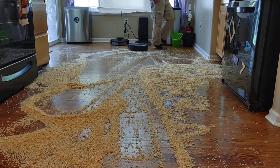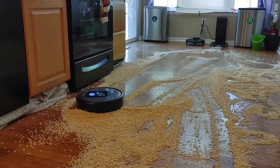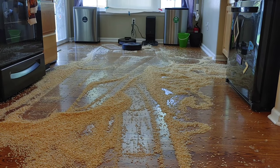Okay, so one thing that's kind of shocking is this entire filming took about 5 hours. Yes, I started at 10 a.m. and didn't finish until 3 p.m. The reason behind this is every time the robot has to go back to its docking station, it takes a few minutes for it to empty out its dustbin. And you notice how quickly the dustbin fills up?